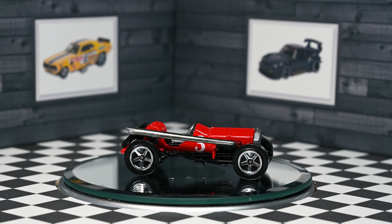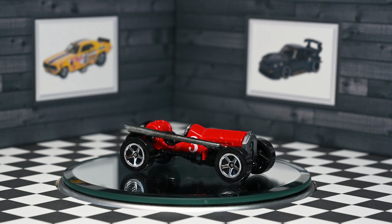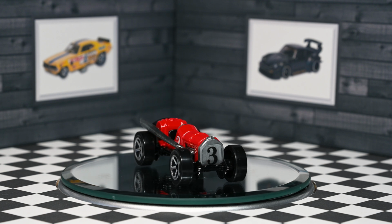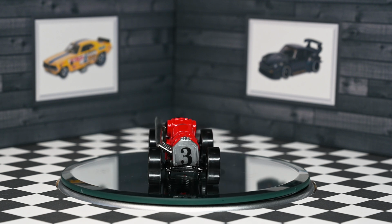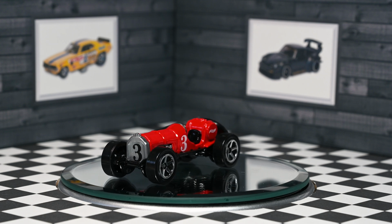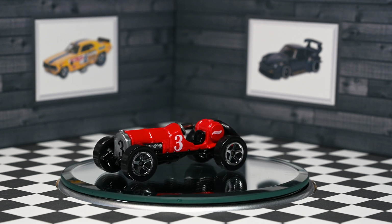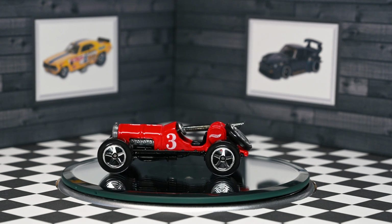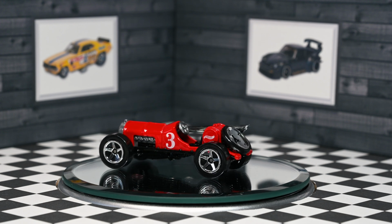The metal exhaust is a really, really nice touch. Metal body, painted metal base, plastic silver steering wheel. The gas tank in the rear is painted the same color as the car, red. The proportions are really cool. What is unique about this car is that it features a different Hot Wheels wheel for the spare tire.